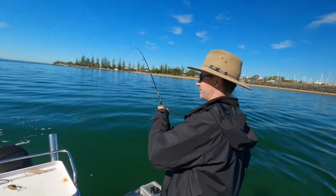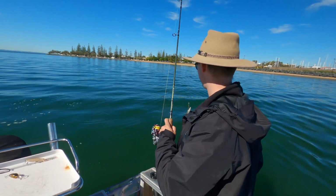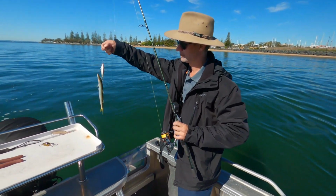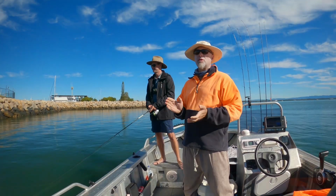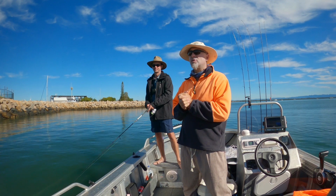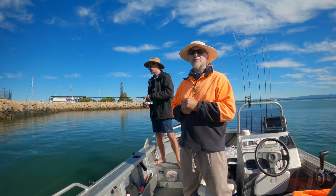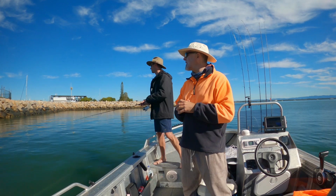Oh, it's a giant pike. Good fish, good fish, good fish. Giant pike. So it's been good. We actually got to sound around and look at a few spots. So there's plenty of rock structure and a lot of weed around Scarborough Point.